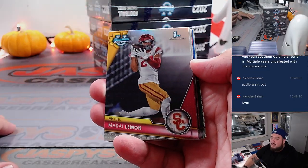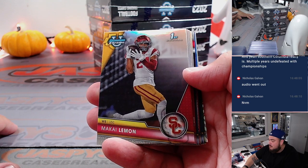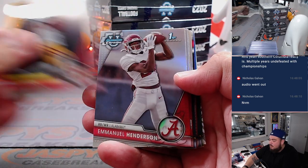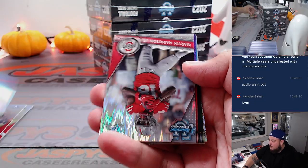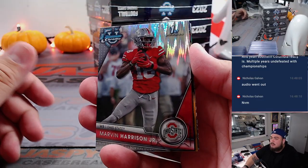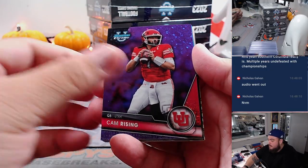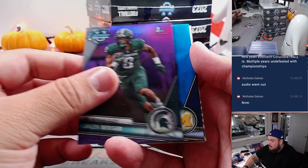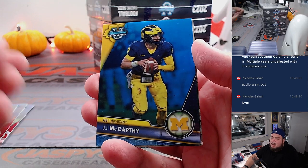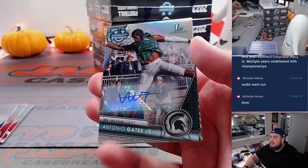All right, here we go guys, so again. Just like Breakers Delight Top Scrum, skipping all the base, silver, some colors, and two autographs. Marvin Harrison Jr., a little shock. Cam Rising for Utah to 399. Jalen Berger to 399. Purple. Then we got J.J. McCarthy for the Wolverines for Michigan. And then first autograph is Antonio Gates Jr.